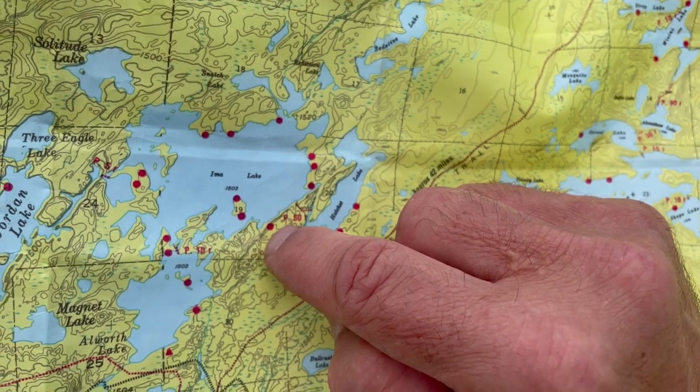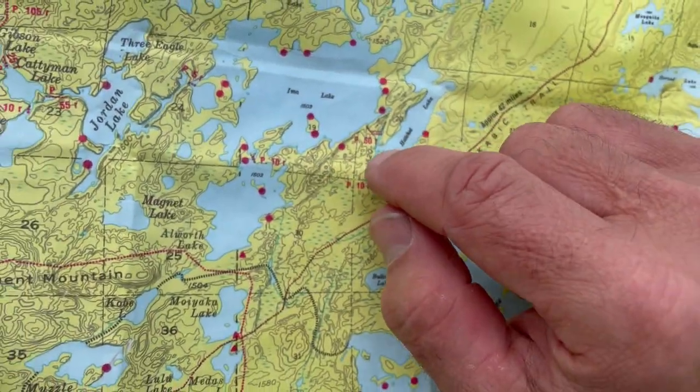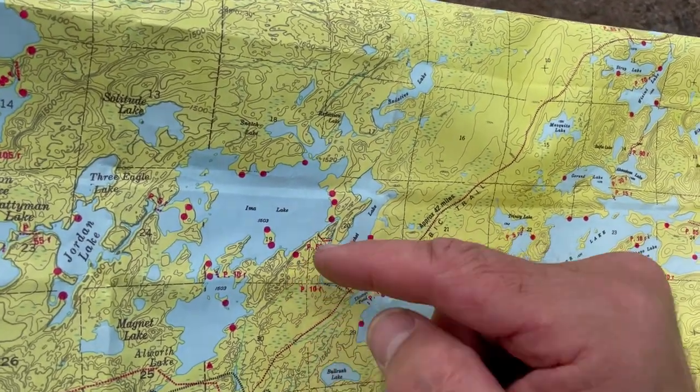We're sitting on a big rock. We get wind all over us right here, so we're able to put up a clothesline and get everything dried out, sit in the sun for a little while. The wind's making it a little bit chilly, but we're glad we're here for tonight. Tomorrow, that way.